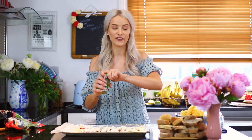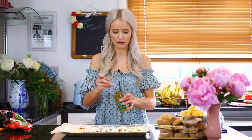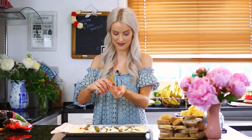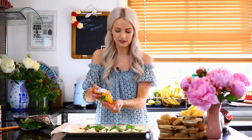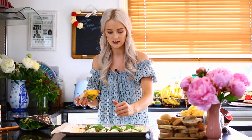Okay, I'm just gonna go in with the pesto. Got a lovely fresh pesto here. I just wanna throw dollops of this on here. A little bit of chili on here. Let's not go too crazy, people. Also some basil leaves. Let's take some pine nuts. These are like my favourite thing in the world. So I'm just gonna drizzle those everywhere because they're delicious.